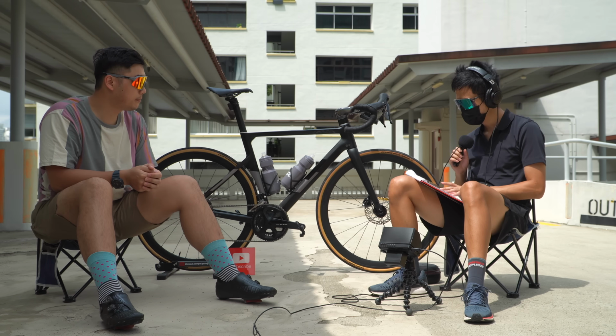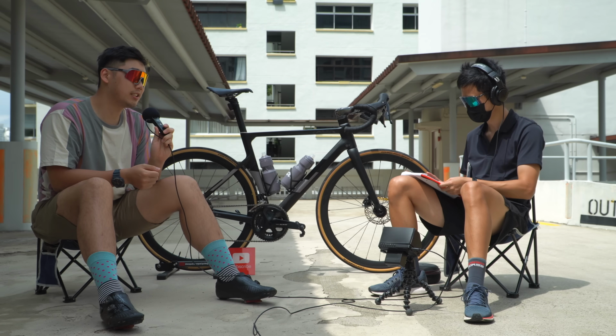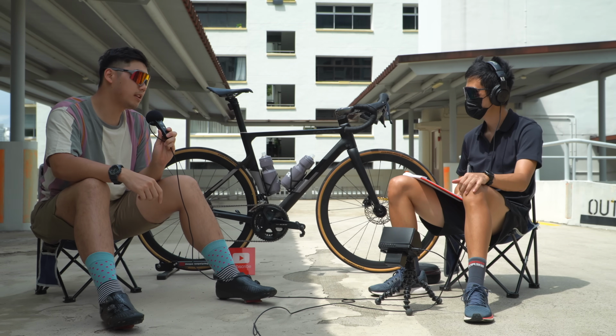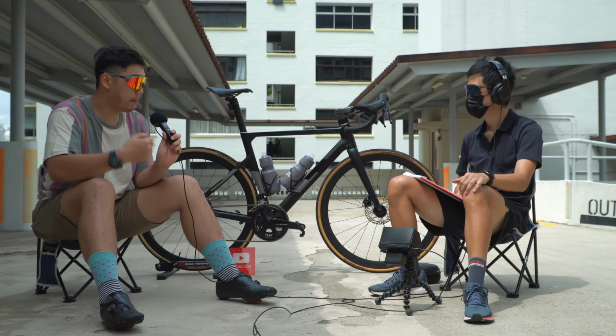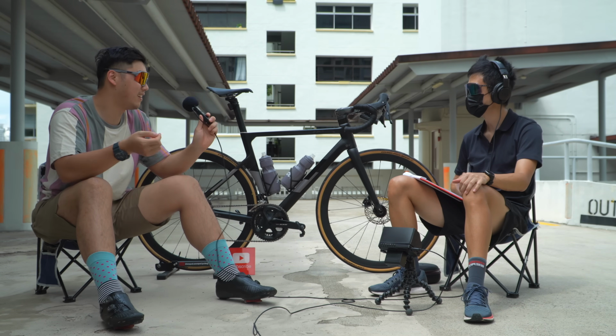Oh, maybe that explains why I didn't understand the question, because now that you explained it to me, it makes more sense. Is Java and Sava the same? I have a friend who rides Sava. I would like to think that they came from the same. They obviously come from the same country, but Sava actually specs their bike with up to an Altegra. But Java specs their bike up to a full 105. That's all. But my personal opinion is that the Java bike looks nicer because BMC.